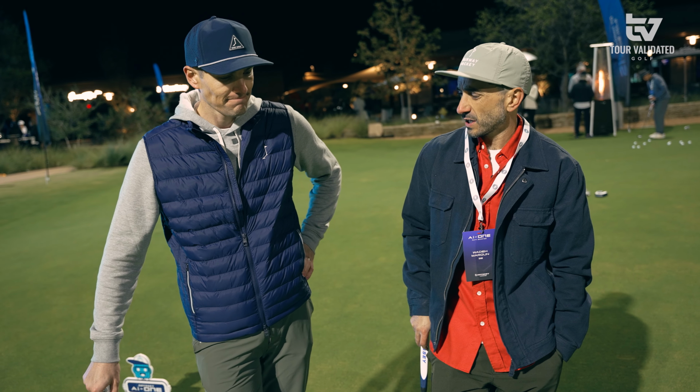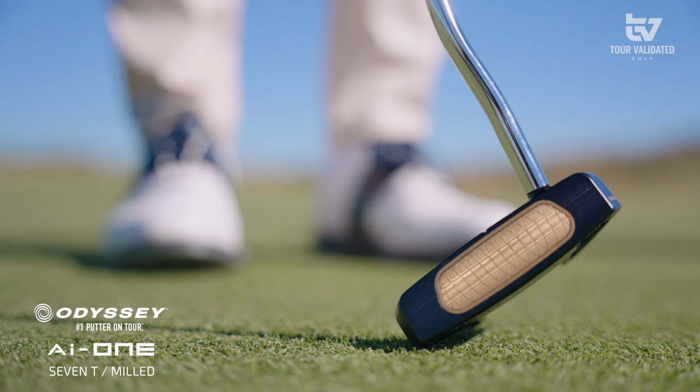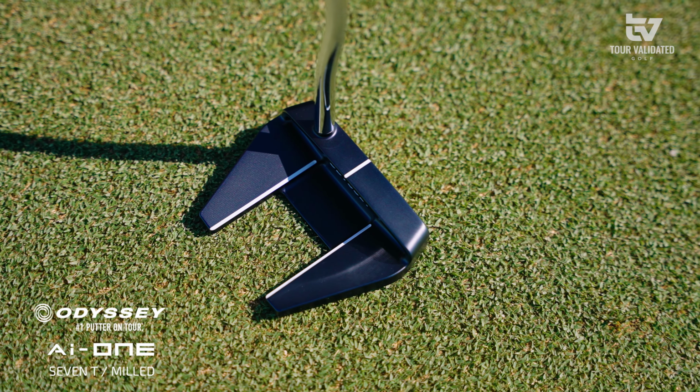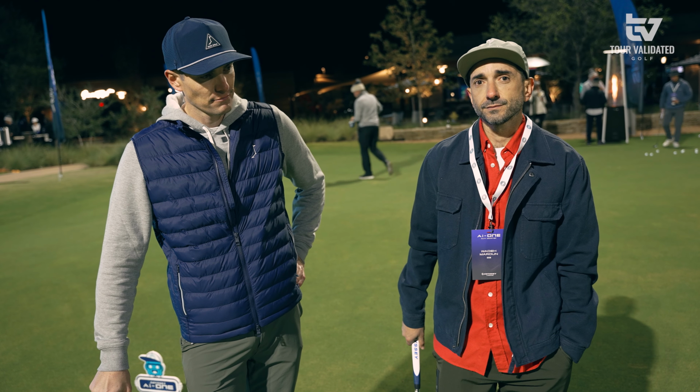Amazing. Did you change the putter you're getting, or are you sticking to what you got? No, he said the putter I'm getting is fine. Okay. He's happy with that. It's just a slight setup adjustment. I hit it more in the middle. That speed control improves, skid improves, all that fun stuff, and hopefully I make more putts. So what's the one you're getting?